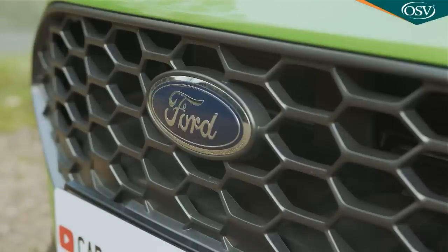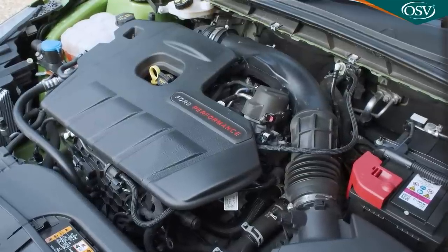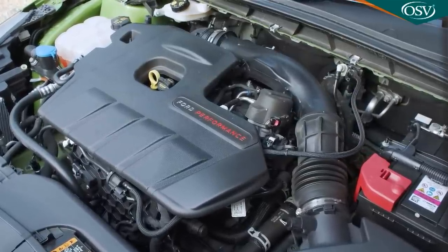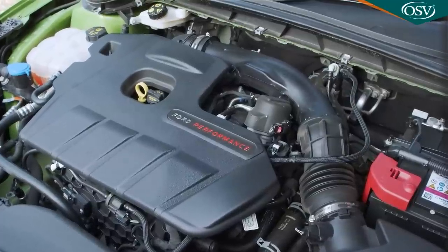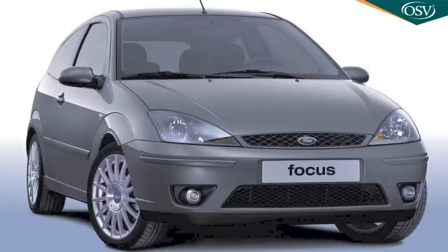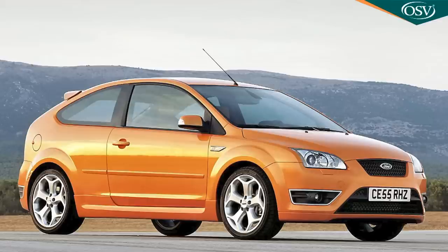The old blue oval brand boasting a long history of developing proper performance versions of its mainstream models, designed by enthusiasts to be driven by enthusiasts. The very first Focus ST was the Mark 1 ST170 model of 2002. But the first properly quick one was the Mark II model of 2005.